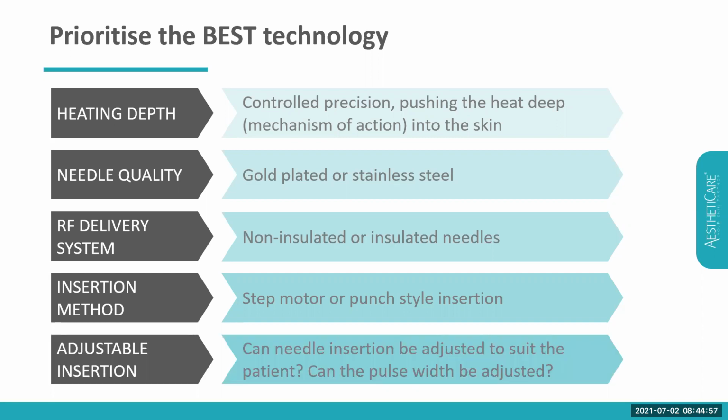But finally, and this is really important, we work with a lot of clinics on RF microneedling who like the fact that they can manipulate the settings to suit their patient. So if you can adjust your needle, your pulse width, your power, then you can really tailor make a treatment. If you can't do that, then you are limited to what the machine says on the display. And this is important because sometimes you do need to adjust settings in certain situations or in certain parts of the body that might perhaps not correlate with what's on the machine. And you need to understand how they all work in synergy.